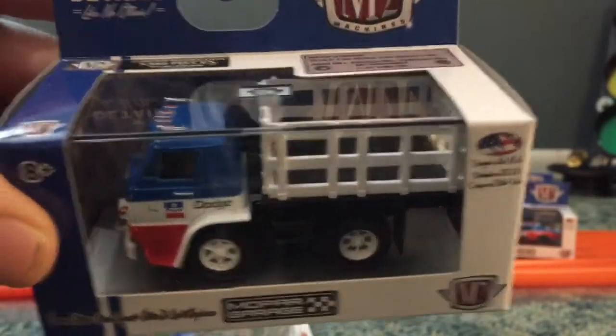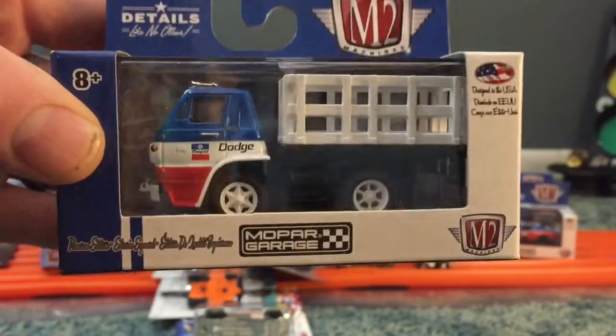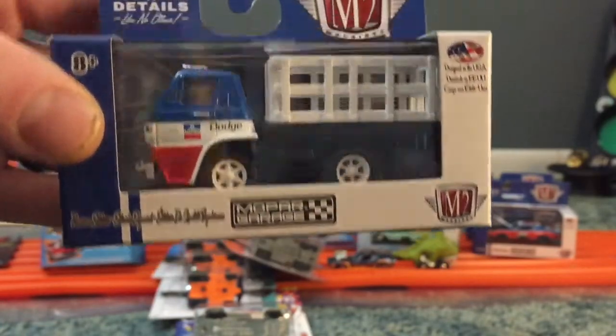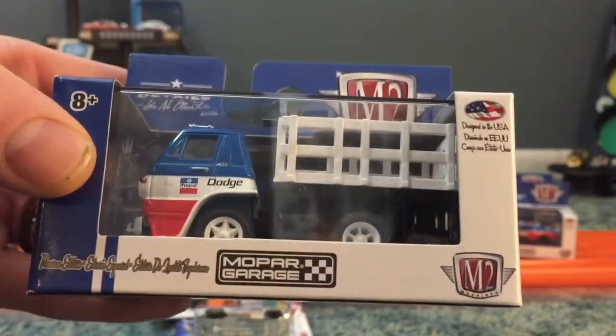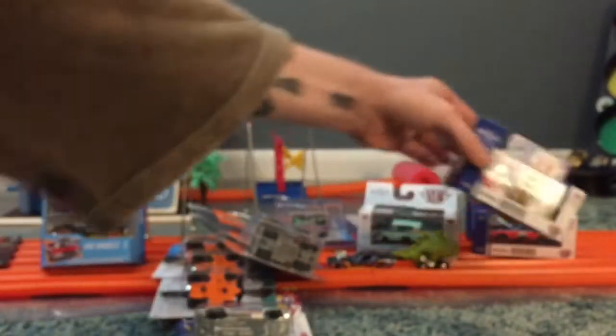You always see M2 doing cars, of course. And then you see them doing all those Volkswagen vans and, you know, whatnot. But they're just not doing anything like this. You know, you get your Ford F100s and stuff, but just nothing like this. That's just awesome. I had to have that.